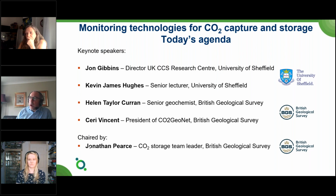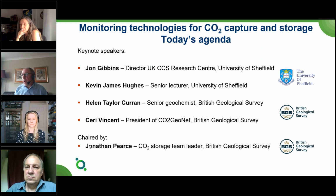So coming to today then, we have 4 speakers for you, running for approximately 20 minutes each per pair of speakers. The first is going to be Professor John Gibbins, who is the director of the UK CCS Research Centre based at the University of Sheffield, and he'll be followed by his colleague, Professor Hughes, a senior lecturer at the University of Sheffield. And then two of my colleagues from the British Geological Survey, Helen Taylor-Curran, who's a senior geochemist, and then Ceri Vincent, who among many other activities happens to be the president of CO₂GeoNet, which is a large network of researchers on CO₂ storage.